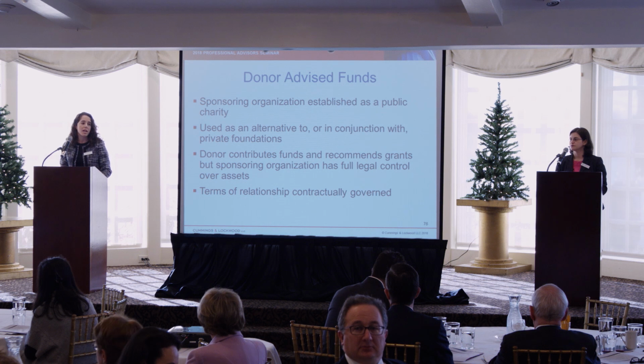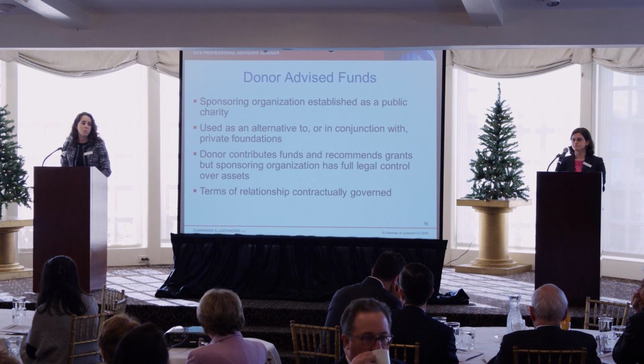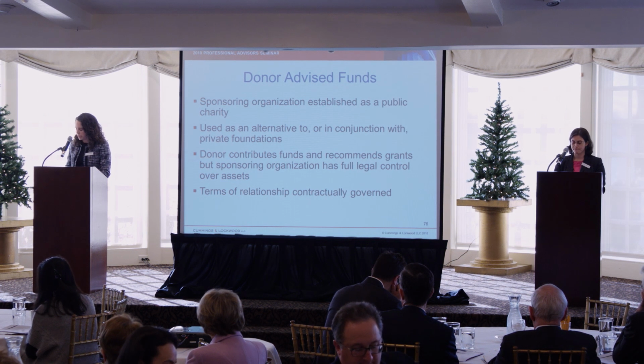So, for example, you might have a client who has a private foundation where they support national causes. So they give to the American Red Cross and the U.S. National Park System. But locally, they really don't want their name all over town, so they use their donor-advised fund to support their local art museum. You also might have some private foundations that use DAFs, so they can be a really helpful charitable planning tool.